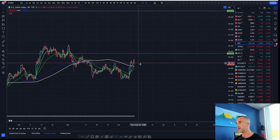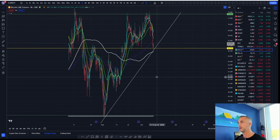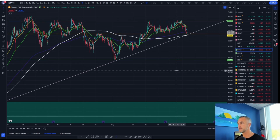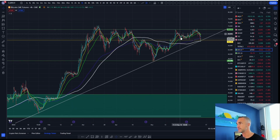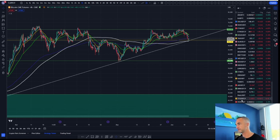Struggling to make its move. So we'll definitely probably see some volatility tomorrow. I also think the CMEs do line up pretty nicely as well for a perfect trend line test. So do we get a bounce first and grab all the liquidity up there? Because there is quite a bit. That is the question.